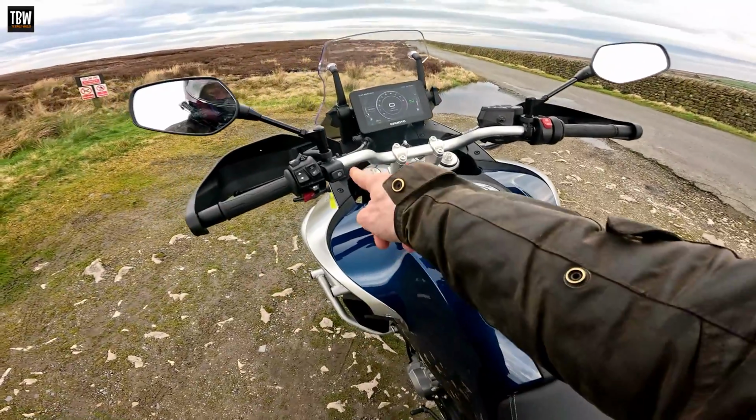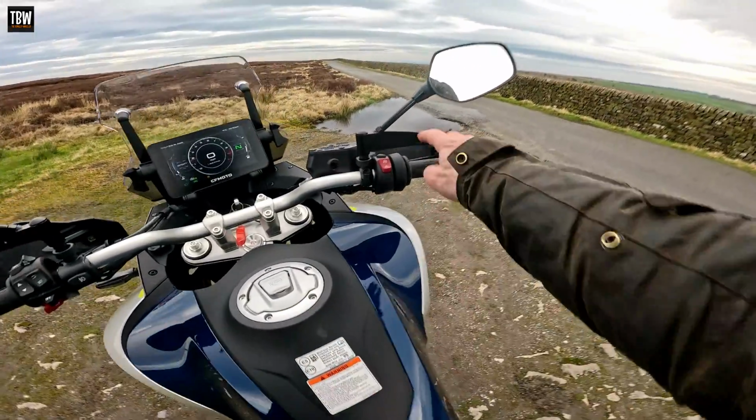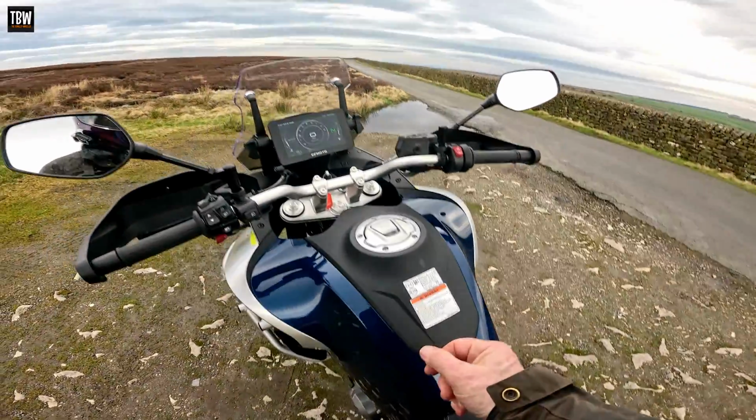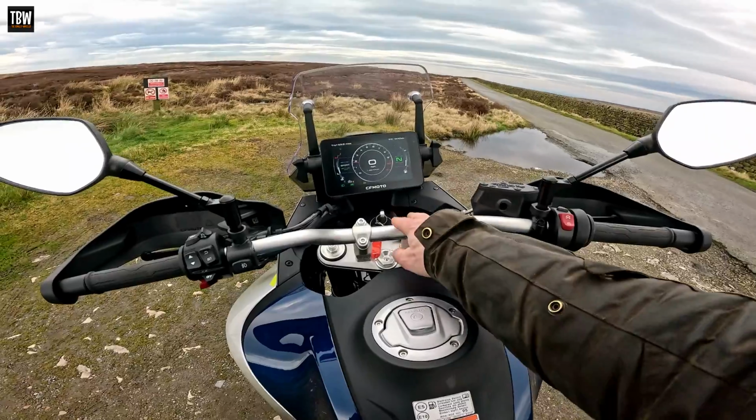Horn, spotlights on the right hand side standard, hazard warning lights, kill switch, starter. Let's have a look at the TFT.